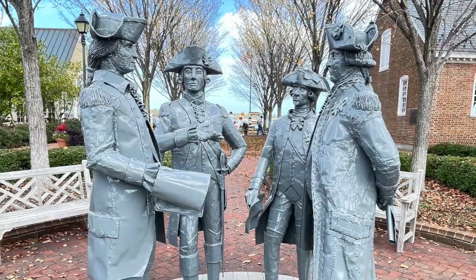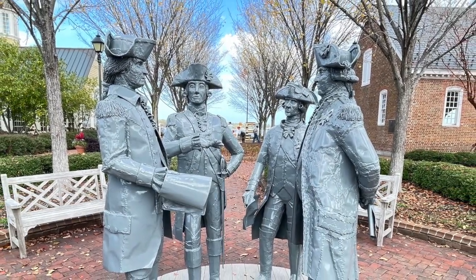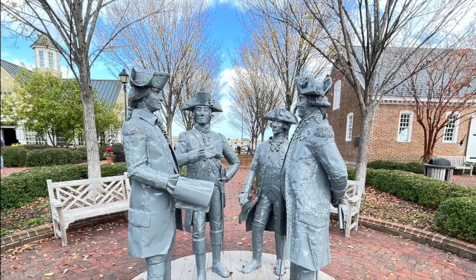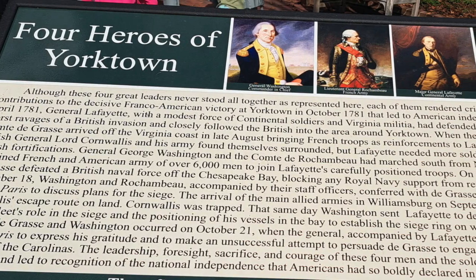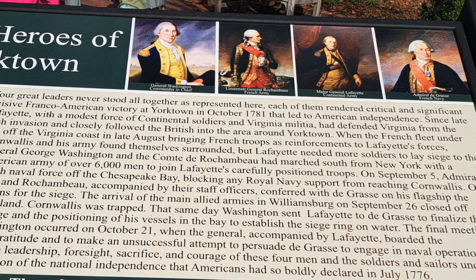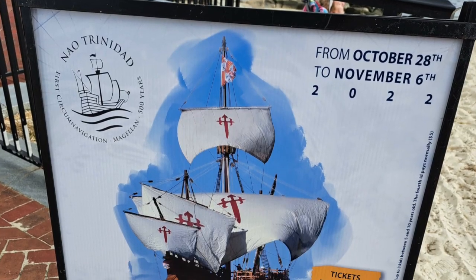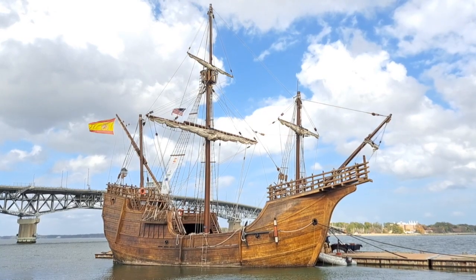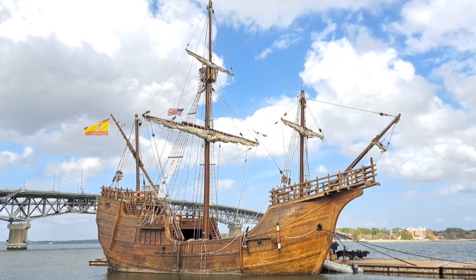There are these statues as you enter the area of General Washington, as well as Lafayette, Rochambeau, and De Grasse from the French military, who helped the Americans win the war. There was also a historical tall ship parked on the dock that you could tour, though that is only a temporary exhibit.